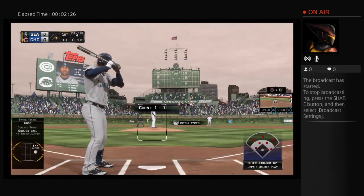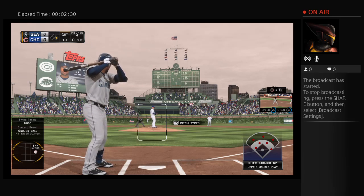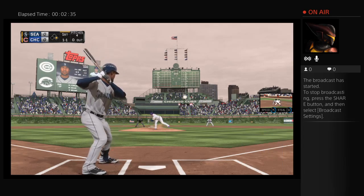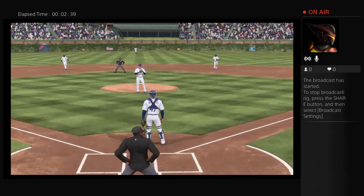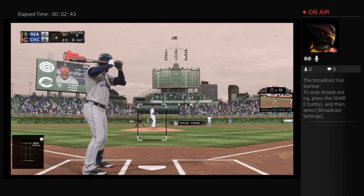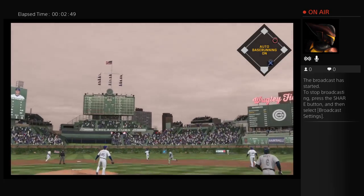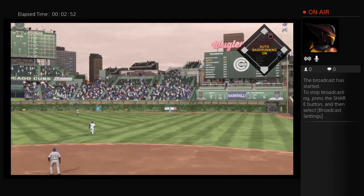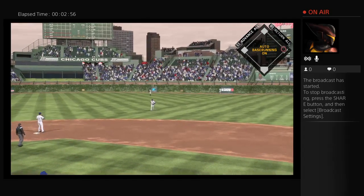All right. Striding into the box, Starling Marte. Opportunity in this one. Pitch out, nothing doing. He's set, and the 2-1 pitch. High and deep to straightaway right. Soler going back, still going back. He gets there and makes the play for the first out.